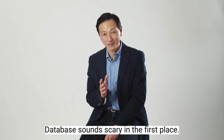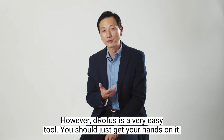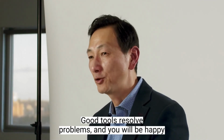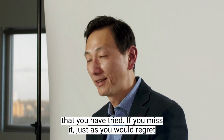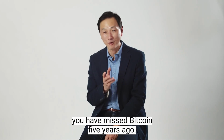Database sounds scary in the first place. However, dRofus is a very easy tool. You should just get your hands on it. Good tool, it resolves problems, and you will be happy that you have tried. If you miss it, you would regret it just as you would regret having missed Bitcoin 5 years ago.